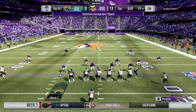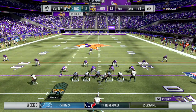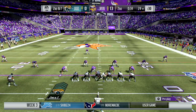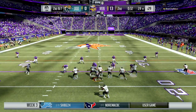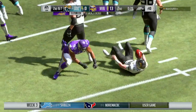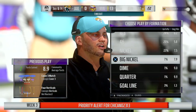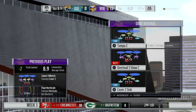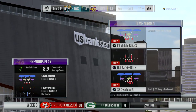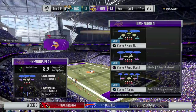The completion good for 3, and it's 2nd down. Now the Jags are moving quickly in the hurry-up. They'll set up to throw. Pressure coming from the Vikings, and they get there and bring him down. And now maybe they want some extra time to talk about this 3rd and long play as we'll get a timeout. As they stop it with 28 seconds to go in the first half of play.